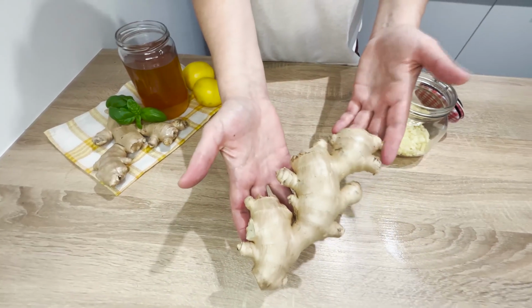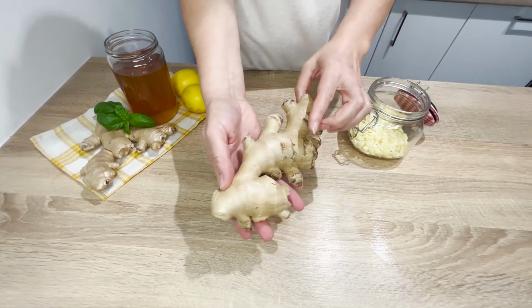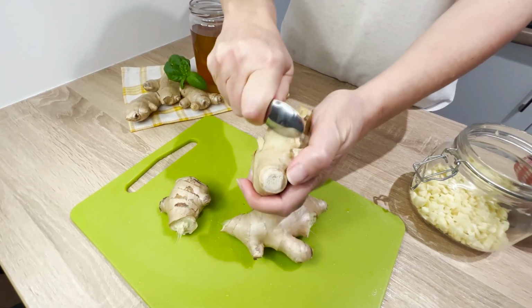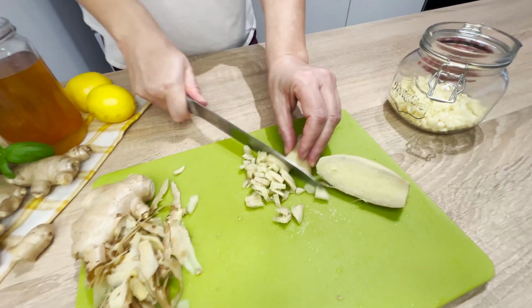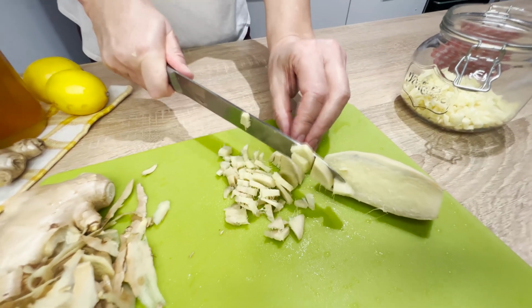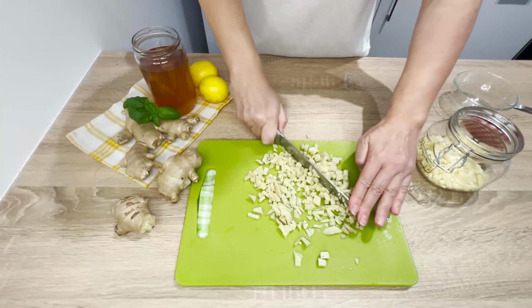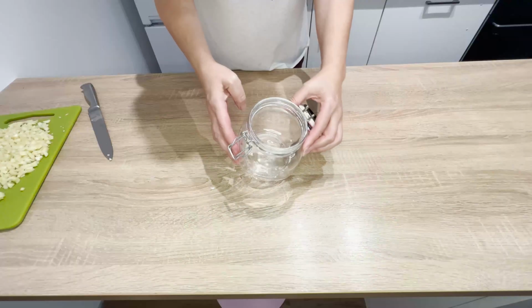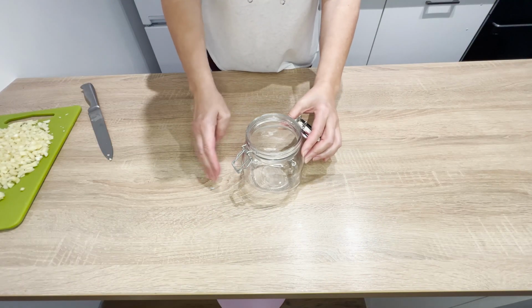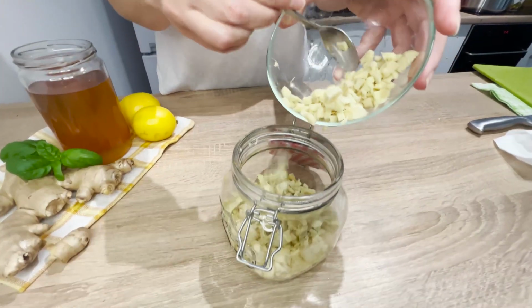The next ingredient is ginger, which also has many healing properties. Peel it using a spoon and cut it into small pieces. Ginger root has detoxifying, pain-relieving, antiviral, and antibacterial properties. This is all thanks to gingerol, which is a potent antioxidant. Prepare a clean jar. Put the chopped garlic and ginger into it.